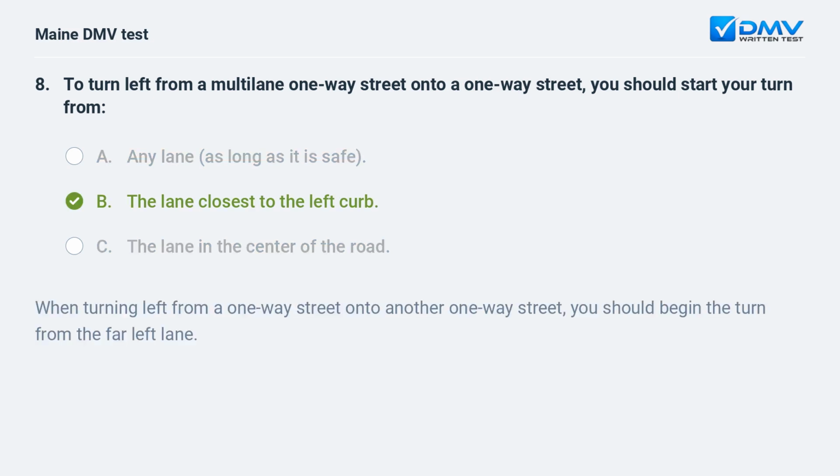B. The lane closest to the left curb. When turning left from a one-way street onto another one-way street, you should begin the turn from the far left lane.